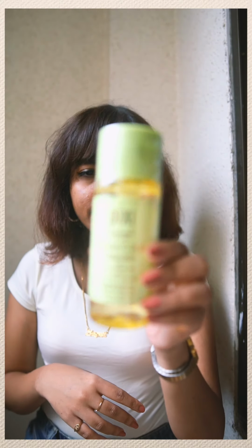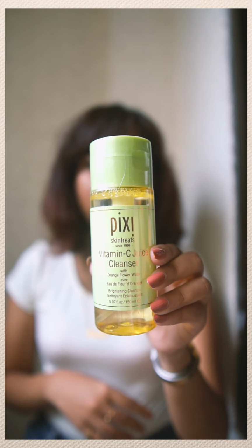I'm going to go over the products in order if you were using the whole routine. The first thing is the vitamin C juice cleanser. This is kind of a confusing product to me because it does not say face wash, but it's supposed to take that space in the routine. They've said that you need to apply it to your face with a cotton pad or with your hands, and you don't rinse it out. So even if this is a cleanser, I definitely think you should wash your face thoroughly first and then start this routine. The next step of course would be toner.